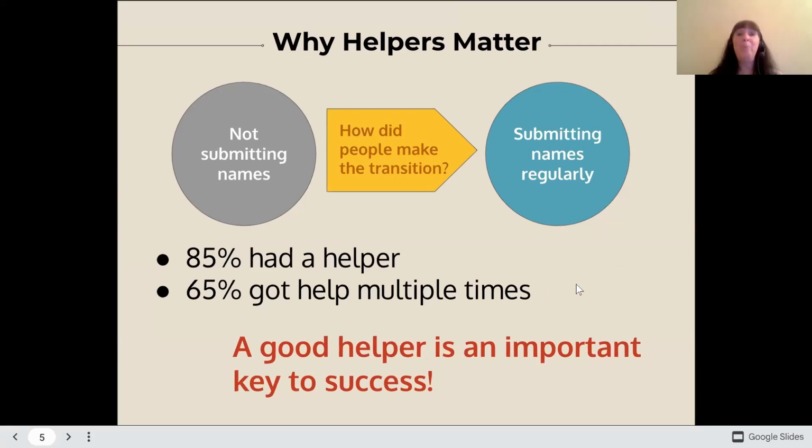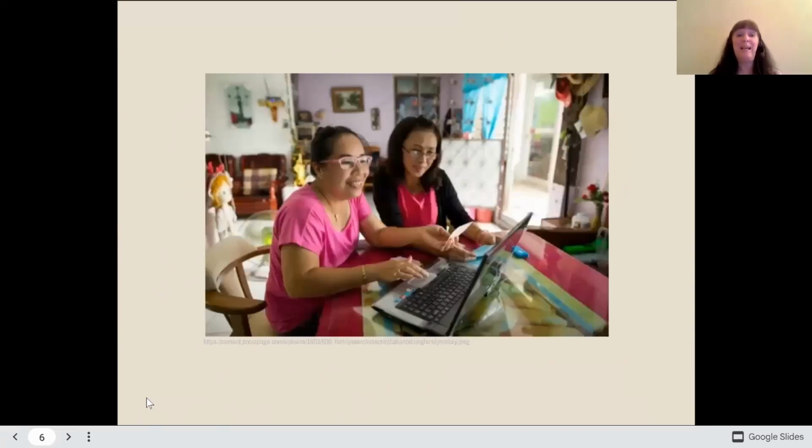So a good helper is an important key to success. And you know what? See right here, there's supposed to be a key graphic. I do not know why it's not showing up, but imagine a key graphic there. So a good helper is an important key to success.